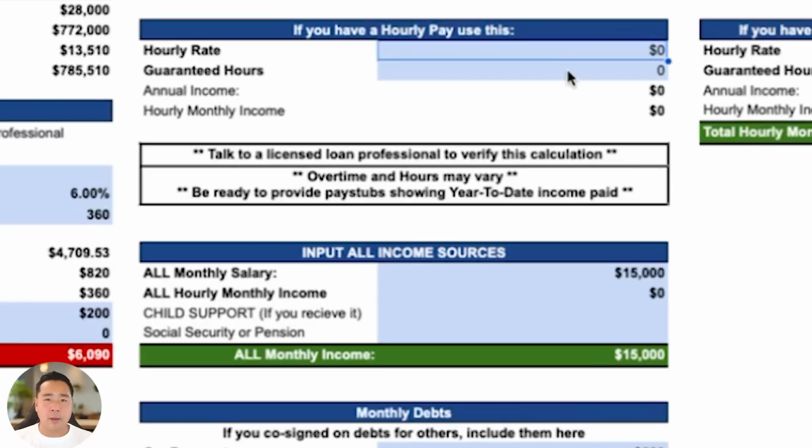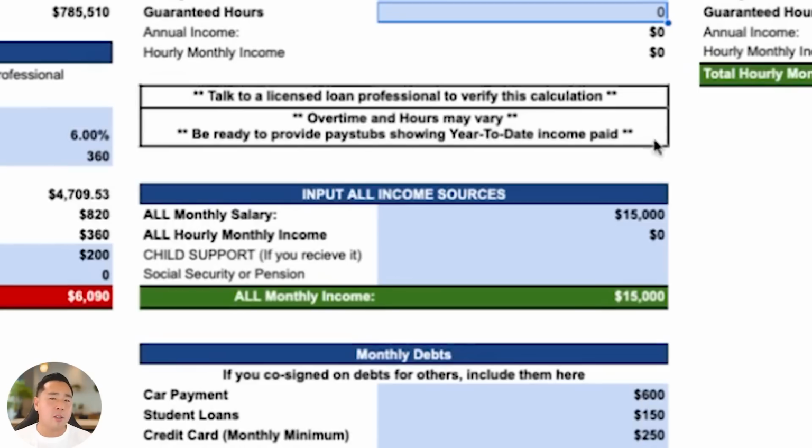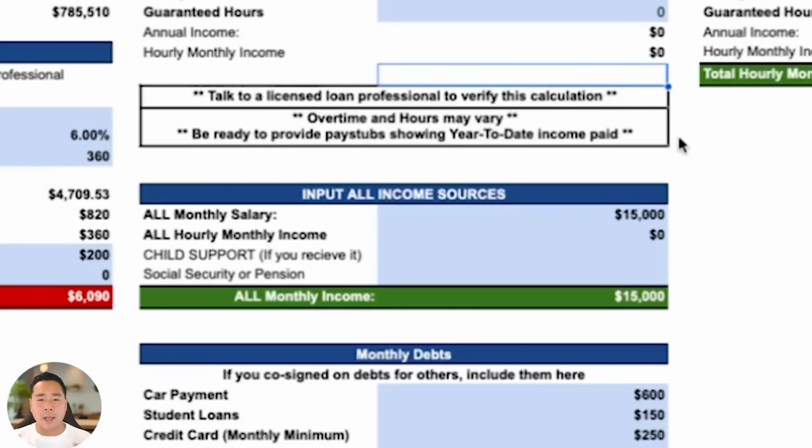If you have bonus or overtime, I highly recommend you reach out to a licensed professional to help you make these calculations because those will vary. And they will likely ask you for your previous 2 year-end pay stubs showing what your overtime and bonus pay was, and they're going to probably take the average of those 2 years. In this specific scenario, I used a salary to keep it simple.